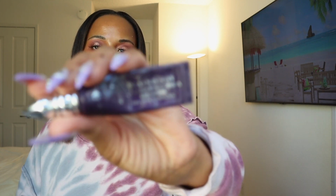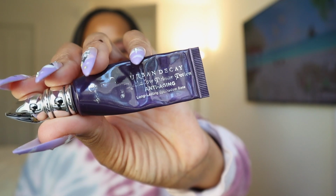I have two eye primers. Now, this one from Urban Decay, the Anti-Aging Primer Potion. This is actually my favorite from the brand. You know, they have different varieties. This is where it's at. I have oily eyelids, so it needs to be soaking up a lot of mess up there. And this will do it, and eyeshadow will blend fine. There's no patchiness, nothing. It works really good.